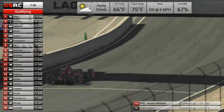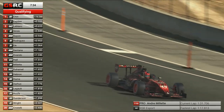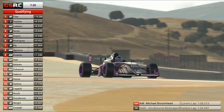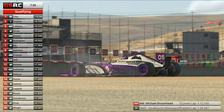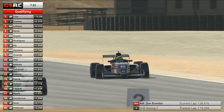So we're watching the driver down in 11th. This last lap looks like it was a warm-up lap for him, as that one was slow, with him sitting down in fifth in the championship. Certainly wants to be higher than 11th currently, as Broomhead has a problem out of the final corner, it seems.